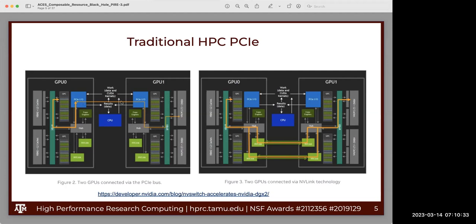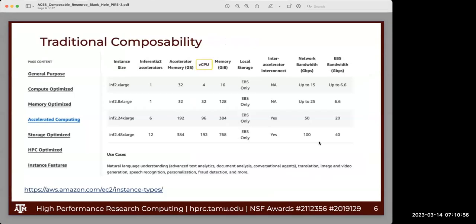So these PCIe paths are static in traditional HPC. It's on the motherboard. The GPUs are directly attached to it. And then you either take those PCIe connectivities between the GPUs, or you have the NVLink, which has the faster connectivity between the GPUs. And we'll talk more about how that differs when you move to composable architectures at the hardware level.